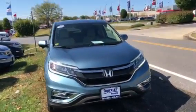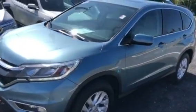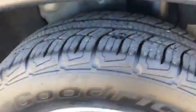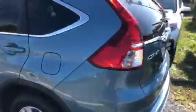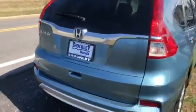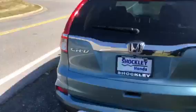Hey everyone, here I have a very nice 2016 Honda CR-V EX. This vehicle is in very nice shape. Fresh set of tires on here. You'll notice that there's not too many scrapes or dings on the exterior. The previous owner really kept good maintenance on this vehicle for sure.